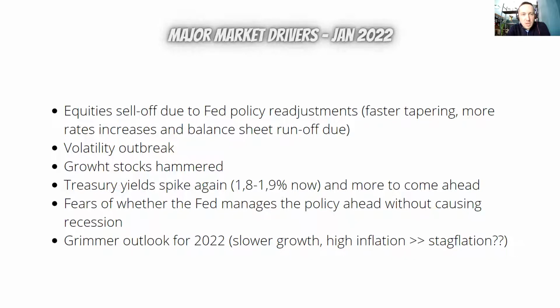Volatility outbreak, as you saw, volatility was massive. Some of the growth stocks were absolutely hammered down between 60 to 80%. Treasury yield spiked from like 1.4, 1.5 back to almost 1.9 at the heights in January, and I think there's basically more to come as far as rising yields are concerned, because the Fed seriously needs to start fighting inflation, and to do that without really making the yield curve invert, they will have to buy less long-term treasuries, and this will in general mean much lower demand for long-term treasuries.